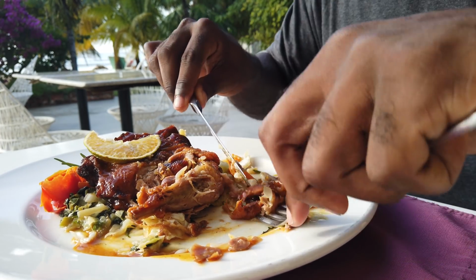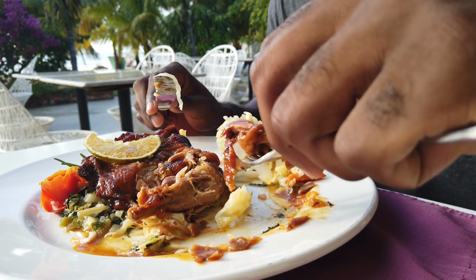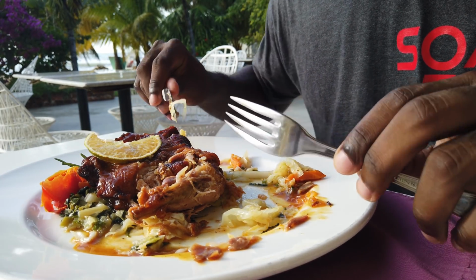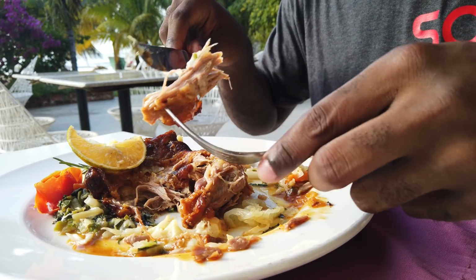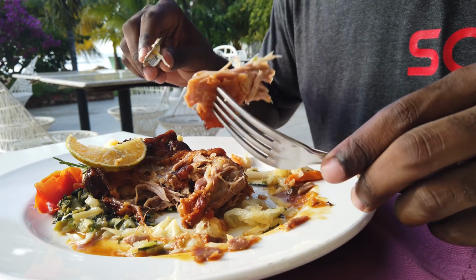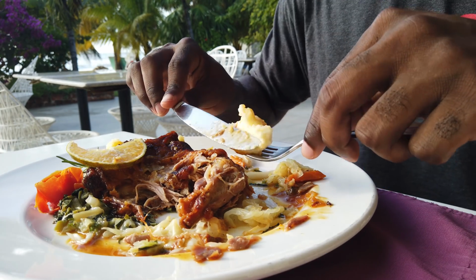If you've ever had duck before, or you've never had it before, drop it in the comments. I've had duck maybe 4 or 5 times in my life. Most persons will complain that duck is fatty, but you guys saw, it's perfectly rendered. So what you're really getting now is a lean meat. Very flavorful.